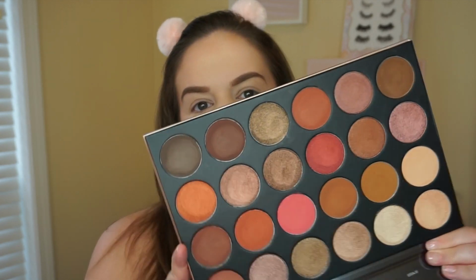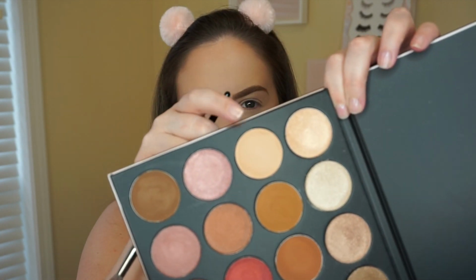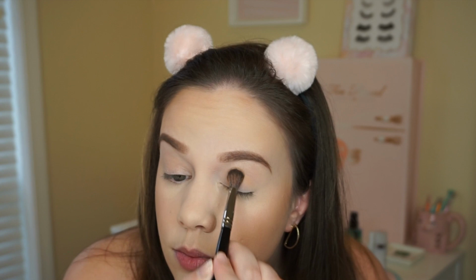I'm going to jump into eyes and I'm going to use the Morphe 24G Grand Glam palette. I have not used this one before. I did swatch it. I took some swatches for the gram, so they are looking a little bit used, but I basically just swatched every shade. That's all I've done. I have not applied these to my eyes yet. I'm going to start with the Morphe E27 brush, and I'm going to dip into this shade, which is called Creamer, right here. I'm going to lay down a really nice base.